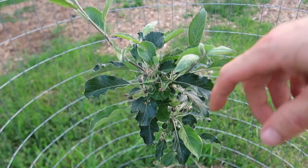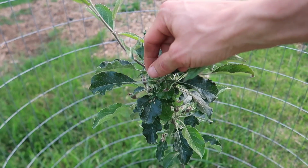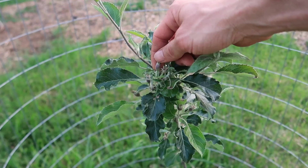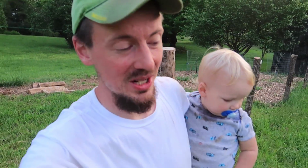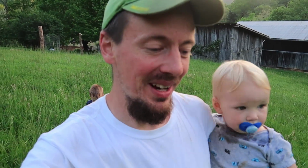We're going out to bring the goats in. I was just passing by this apple tree, and this apple tree has a bunch of apples on it. Look at those. Probably almost 10 apples. Now that's what I call precocious. And precocious is the term that they use to describe an apple that bears very early in its life. And that's just a baby tree, and it's got 10 apples on it.